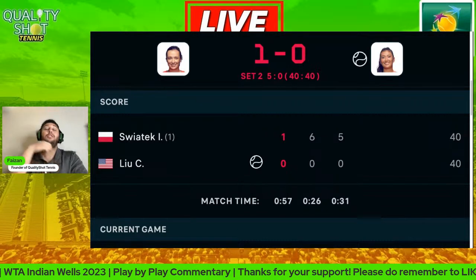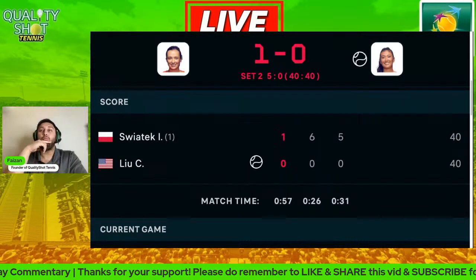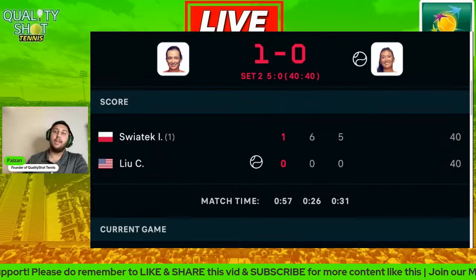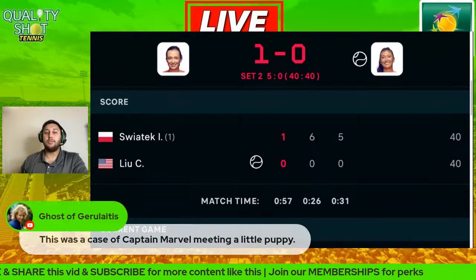Down the line even goes Świątek with the forehand. It's an absolute rocket. And Liu's not able to soak up any of the groundstrokes in a lot of the exchanges, and that's been the issue.